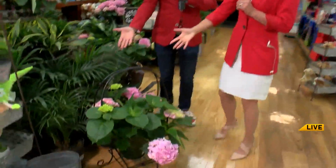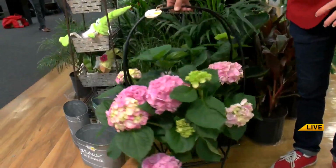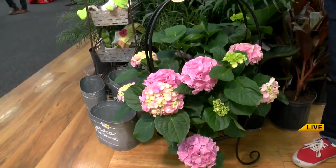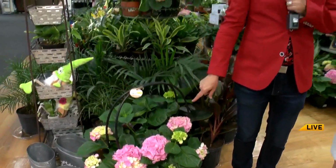This is just gorgeous. Look at this hydrangea. I love it so much. Look at the bright, vibrant color. If somebody got me that, I would be thrilled. I'm still praying my hydrangeas from last year are coming up. Well, mine are coming up, they just don't have any flowers on them though.